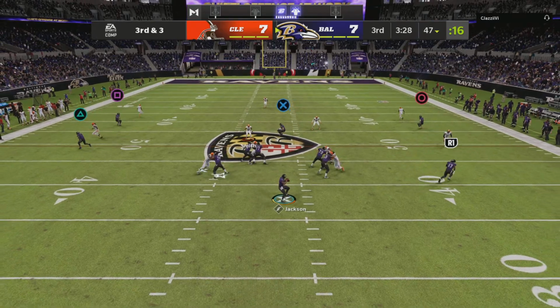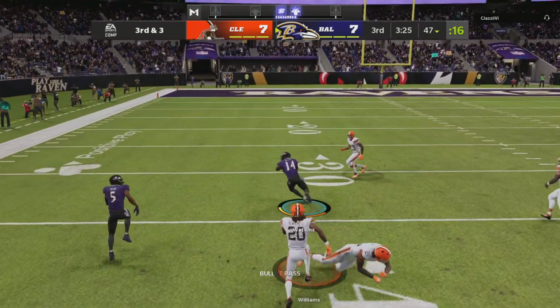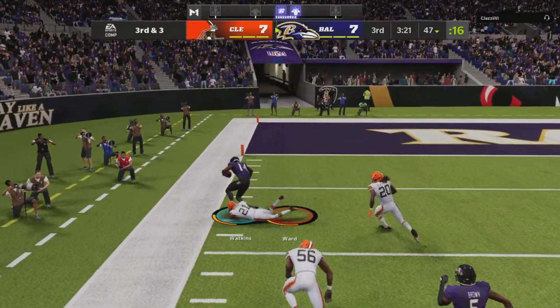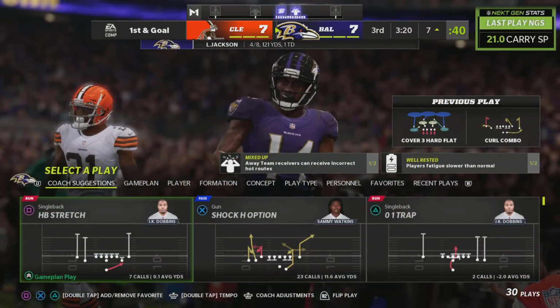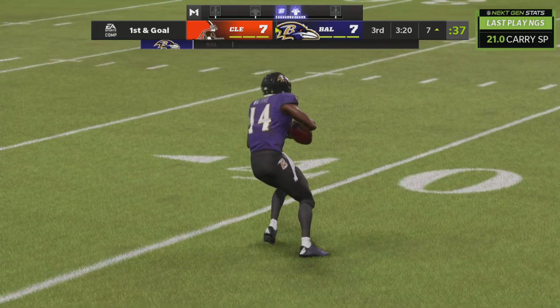From the gun, Jackson. Wide open is Watkins. He's got it. Oh, he's got some breathing room. And he'll go out of bounds finally at the 7. They're able to convert on 3rd down, and that sets up a 1st and goal.